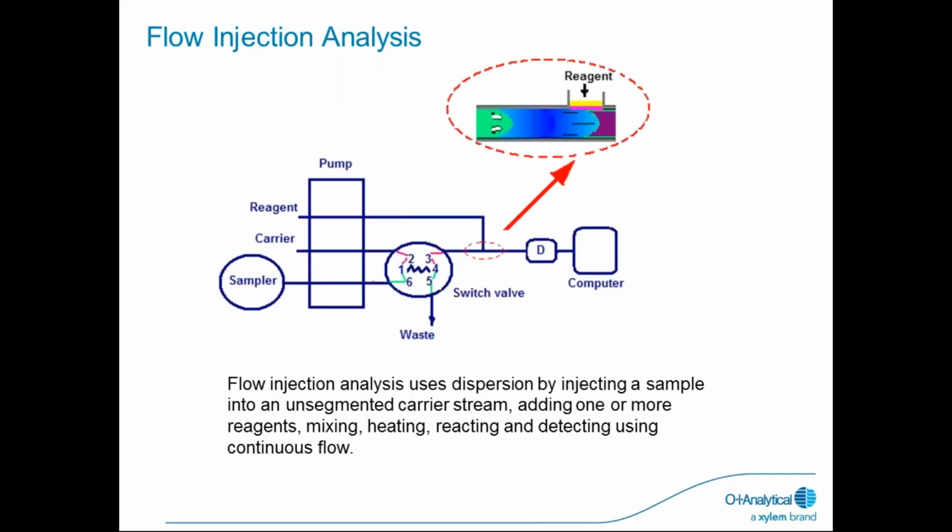Flow injection analysis uses dispersion by injecting a sample into an unsegmented carrier stream, adding one or more reagents, mixing, heating, reacting, and detecting using continuous flow.